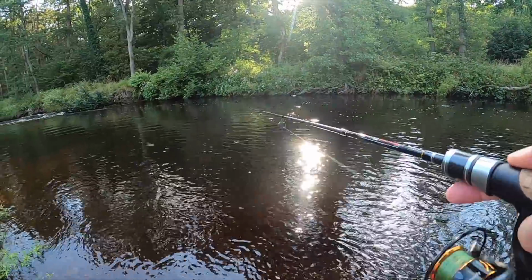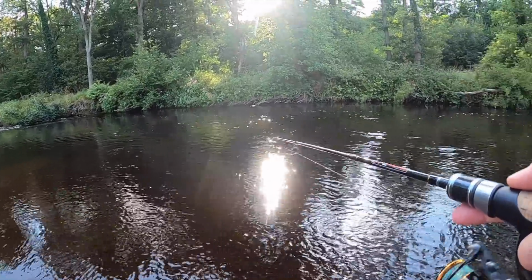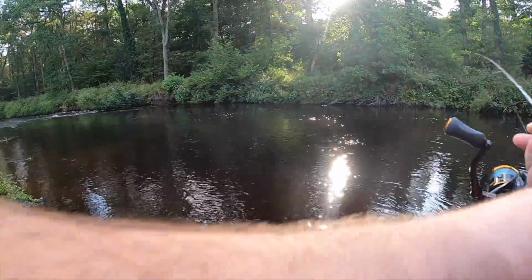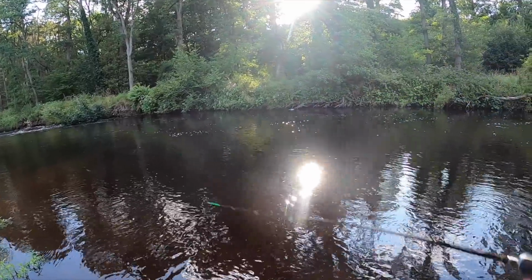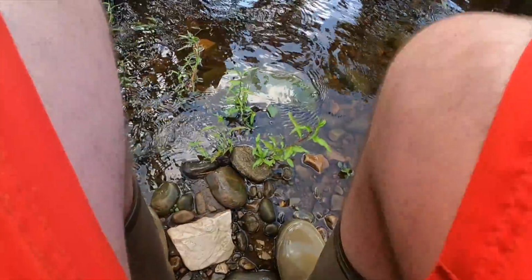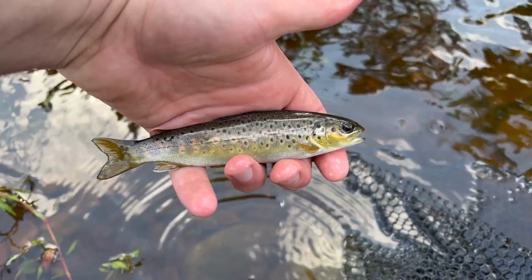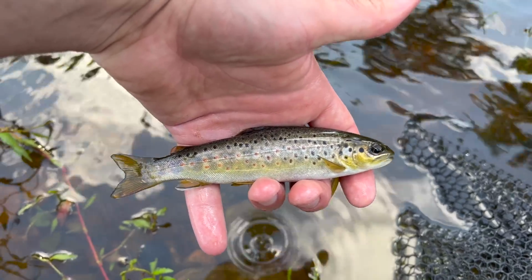I just can't believe how much action I'm having. I suppose these fish don't see many spinners and crankbaits and stuff, which is a real advantage to me. There we go. And again, this is getting ridiculous now. Every one of these fish is so unique though. It's just an absolute pleasure to be catching them. Another tiny little fish, but every single one of them's got character.